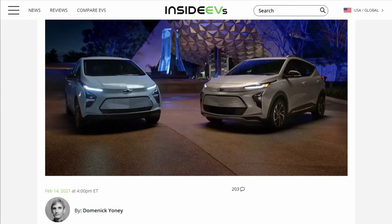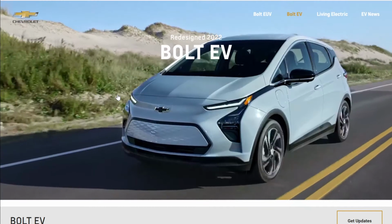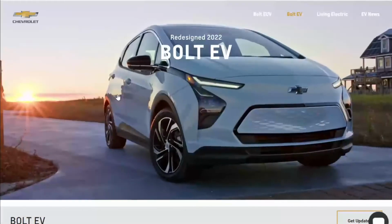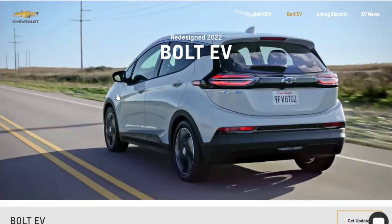Gone are the acres of hard plastics that had a bit of an economy vibe. Now, soft touch surfaces make the car look a lot more luxurious when you're inside. The Bolt EV gets a new 10.2-inch touchscreen in the center stack and a fresh layout as well, allowing for Apple CarPlay and also Android Auto. If you want, you can tether your devices. Maybe the kids in the back got some tablets. They've got a hotspot in the car, 4G LTE Wi-Fi hotspot, and wireless charging for your mobile phone.